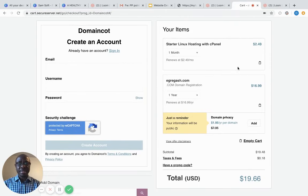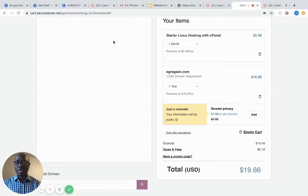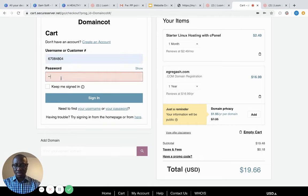So I have my starter Linux hosting with cPanel, and I have gigash.com, the domain name, which is my business name. Without wasting more time, as I said, once you enter your information here, it's going to ask you to enter your credit card information. Then you can come here and check out. I'm going to sign in now, assuming, remember, this is different: I have an account, that's why I'm signing in. For you, you're going to create your account here. So I already have an account.